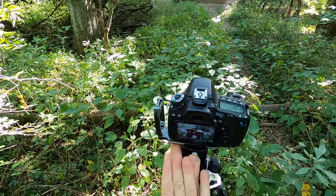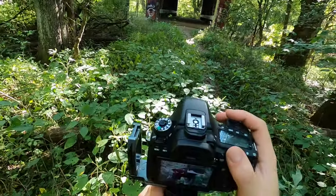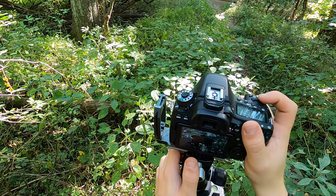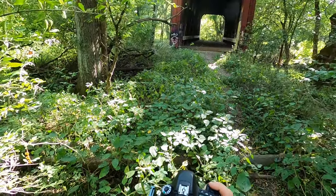So check the histogram there. I'm at 1/4 of a second, f/14, once again ISO 800. And there's a very, very slight breeze. I may actually decrease the ISO just a hair and see what I can do with that. So, all right.